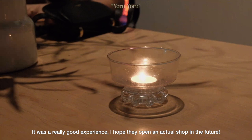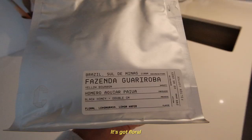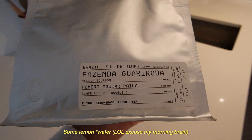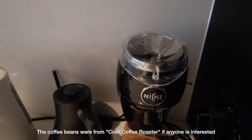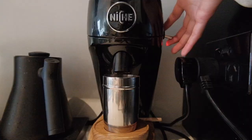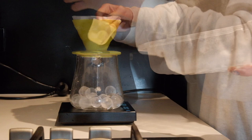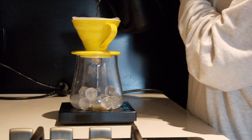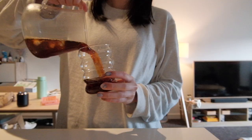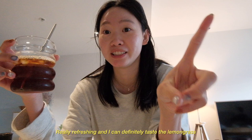Start making some breakfast. My brother-in-law sent us some coffee beans from Hong Kong and really excited to try them. It's got floral, it's got lemongrass, it's got lemon pepper. Refreshing, and I can definitely taste the lemongrass.